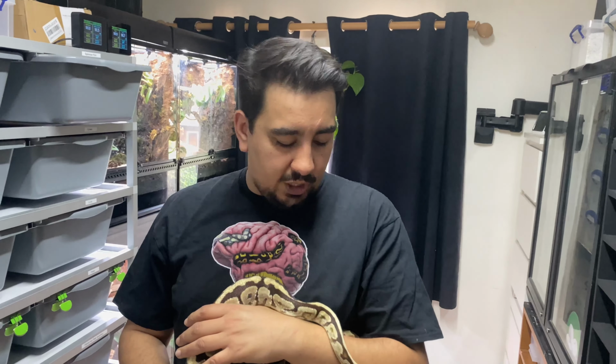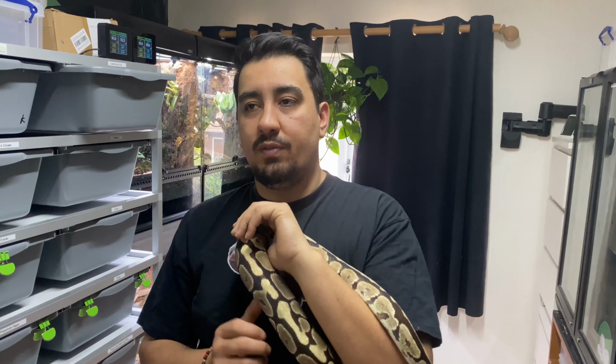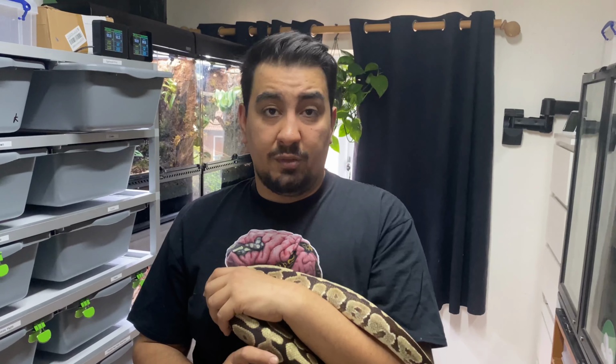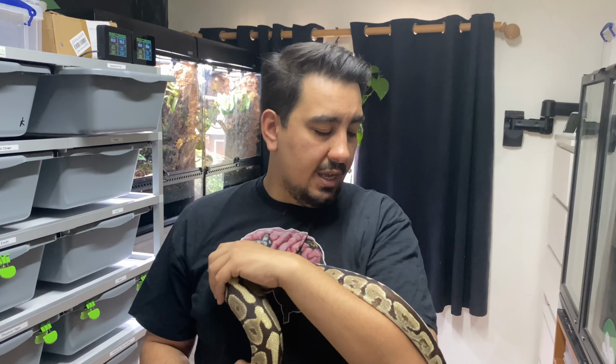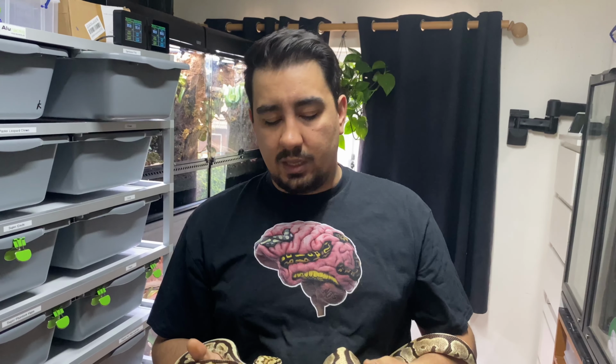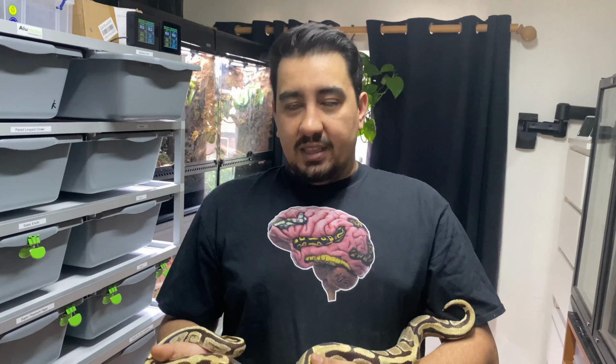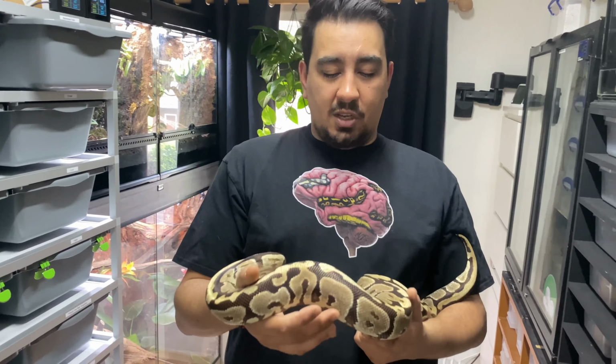Immediately after that, she was introduced again to the Super Enchi lesser clown, who she had previously just refused. I mean, that boy will breed literally anything, but with this female she just refused, and we couldn't get them to lock up. So I popped him in, and she locked with him. I think she had one final multi, and then shortly thereafter, within a couple of weeks, she ovulated. In all honesty, based on the circumstances, the lack of feeding, the lack of locks, I thought this was just going to be a disaster clutch.